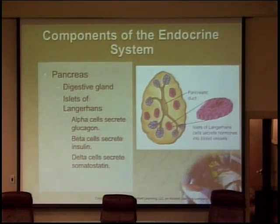What else is glucagon used for? Anybody been scoped? Had endoscopy done? They gave you glucagon. Why did they do that? Nope, it has nothing to do with the liver. In a way, it's a smooth muscle relaxer. Tried it for kidney stones, didn't work. It does work for GI issues.